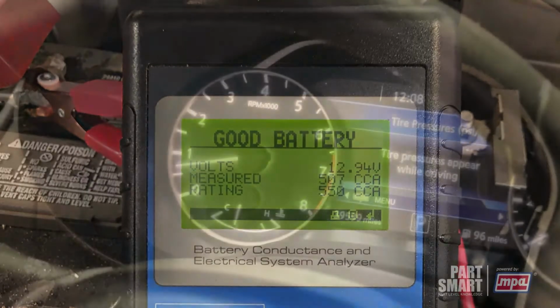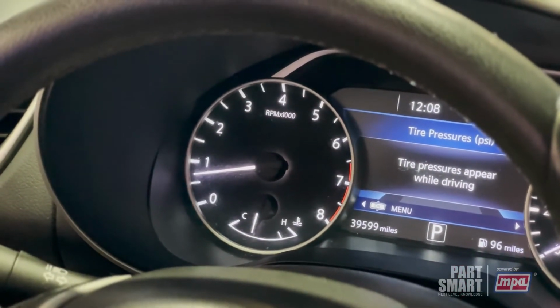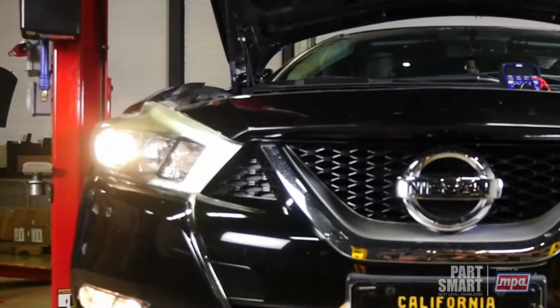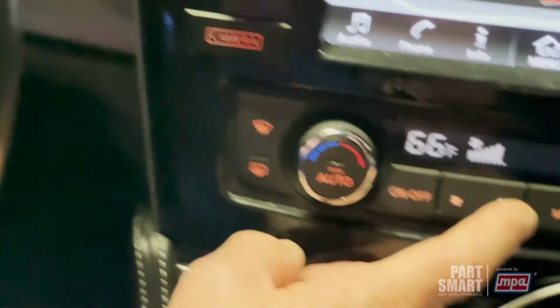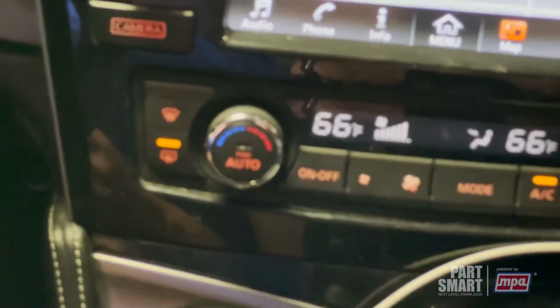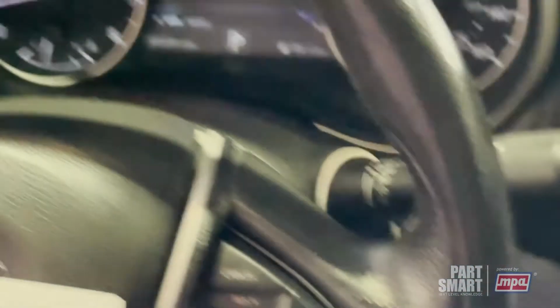Next, we want to apply some electrical loads to make the alternator come to life and charge at a higher voltage level. We can simply turn on the headlights with the high beams and other electrical accessories. Turn the air conditioning on. Turn the blower on high speed. Turn the rear defroster on. And it's also important to raise the idle speed for increased output from the alternator.